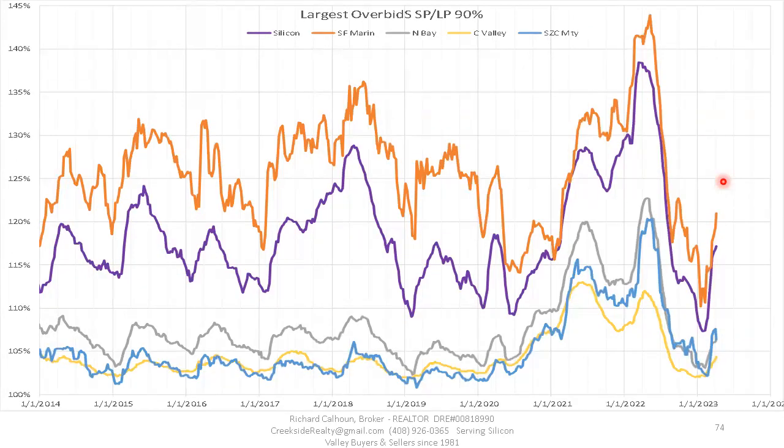The largest overbids that you have, so now you're looking at the 90th percentile. San Francisco, the cities, is 20%. When you're overbidding 20%, you're pretty significant. At Silicon Valley, you're somewhere around 17%. The other three are way down here at like 5% overbidding.